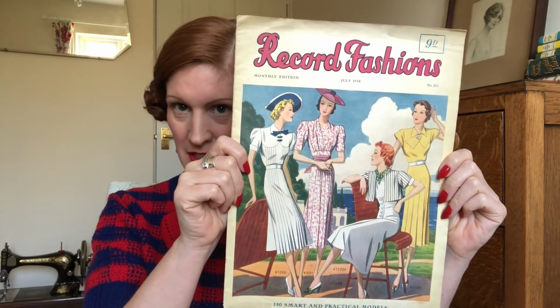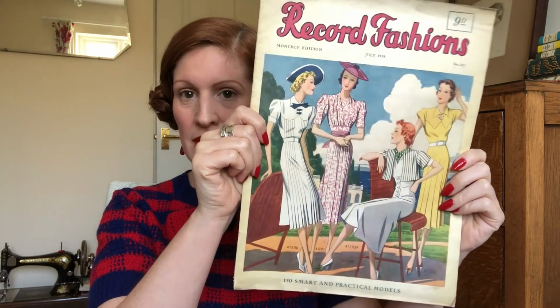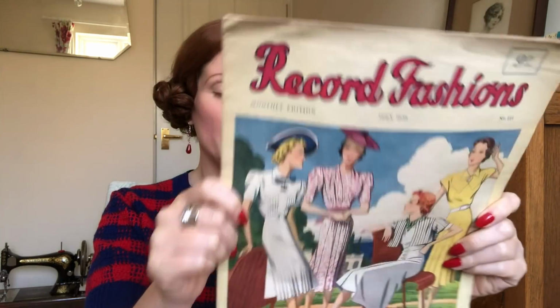And then the other outfit is based on, now, if you saw my last video, you'll know that I am a vintage sewing pattern nerd, and I collect vintage sewing pattern magazines. So this is Record Fashions, and it's a British version of an Austrian magazine from the 1930s, and this one is from July 1938. It's beautiful, isn't it? Absolutely stunning outfits.